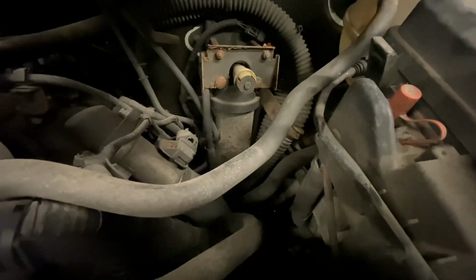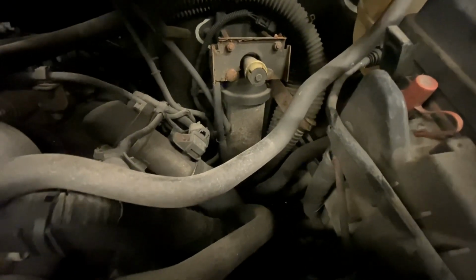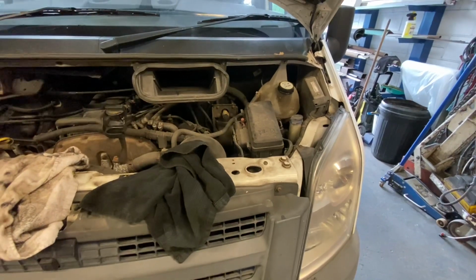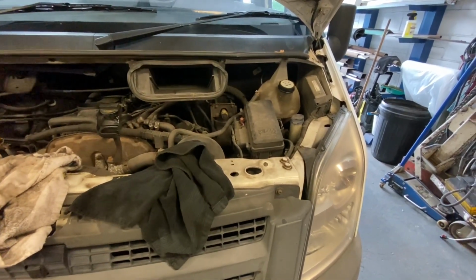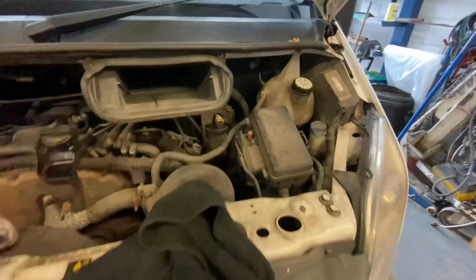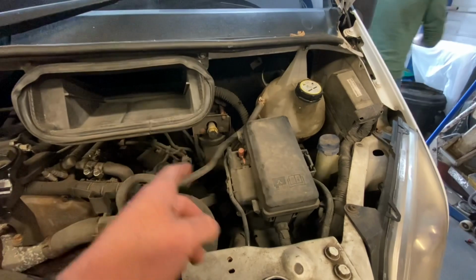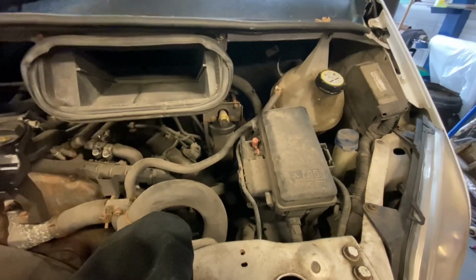But we just realised we've got no diesel. And when you are fitting a diesel filter on a vehicle, quite a lot of you do already know this, but some people don't. You must backfill that diesel filter before you put it back on. Otherwise, you're just going to keep cranking and cranking and cranking. It's going to be full of air until it gets the diesel round. It's just going to push air everywhere.